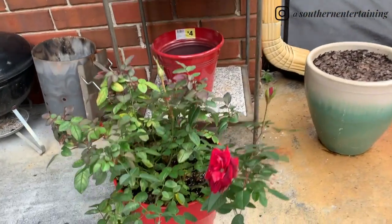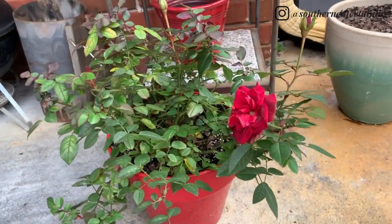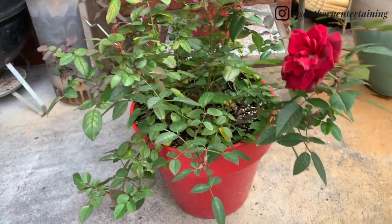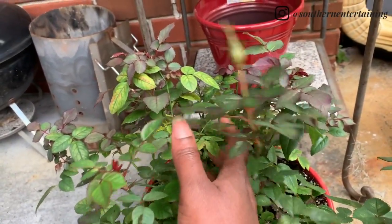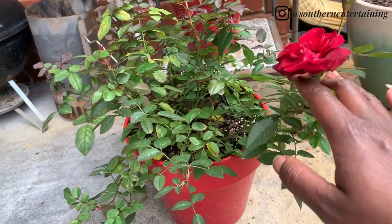This is the rose that I bought on clearance at $2.99 at my Kroger, and it is still producing rose blooms, and it has new ones on here. So I've just been watching it. Some of the leaves look a little bit scary here, but we'll see what it does. But I thought that was amazing.